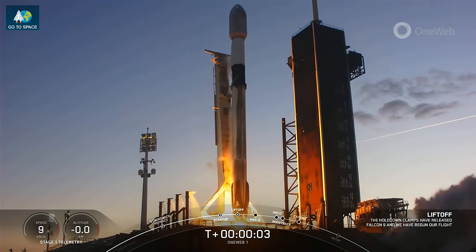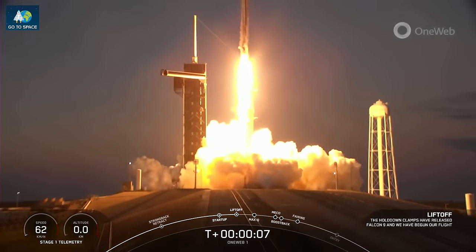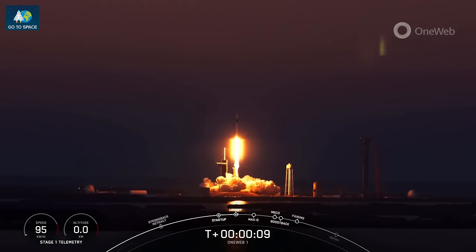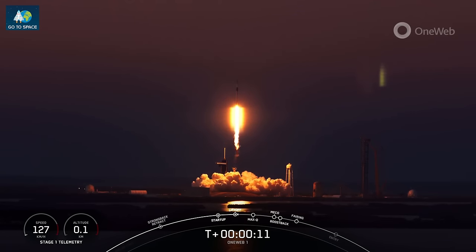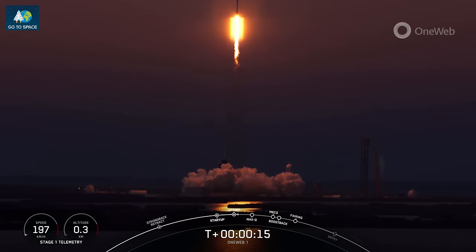Liftoff. Pitching downrange. M1D chamber pressure is nominal.